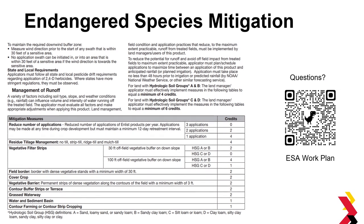The other thing about endangered species mitigation is going to be mitigating rainfall and runoff. One practice is that application must take place no less than 48 hours prior to irrigation or predicted rainfall. Now, does it say anything about how much rainfall or whose prediction we're relying on? No, it does not. There's still some gaps in the knowledge there.